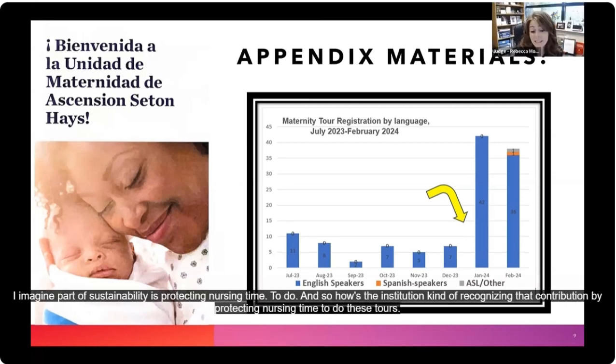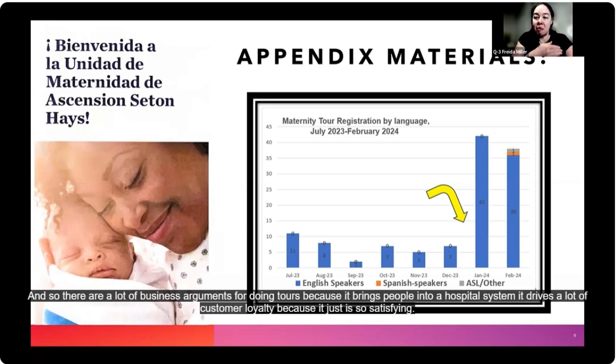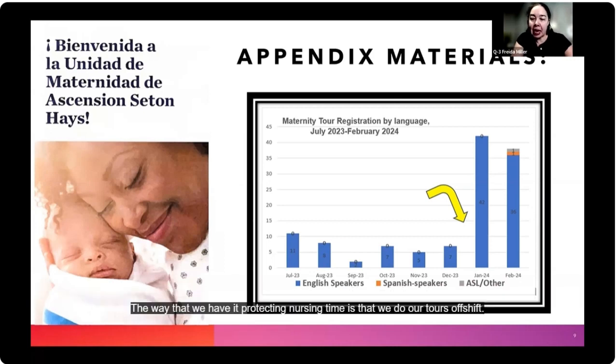I imagine part of sustainability is protecting nursing time to do this. And so how is the institution recognizing that contribution by protecting nursing time to do these tours? We are very lucky in that we do have a supportive leadership team. This falls into marketing as well as into nursing and patient education. And so there are a lot of business arguments for doing tours because it brings people into a hospital system. It drives a lot of customer loyalty because it just is so satisfying.